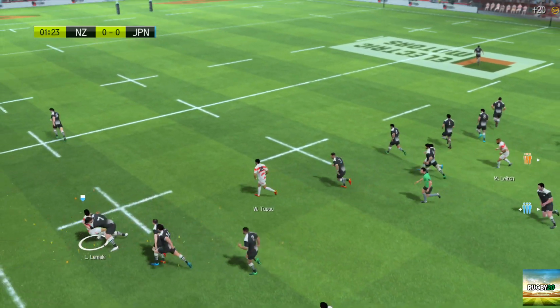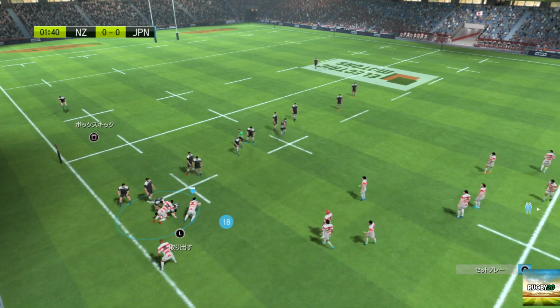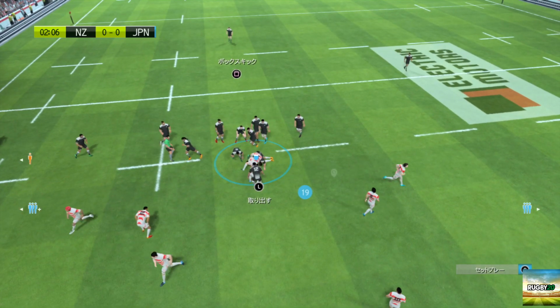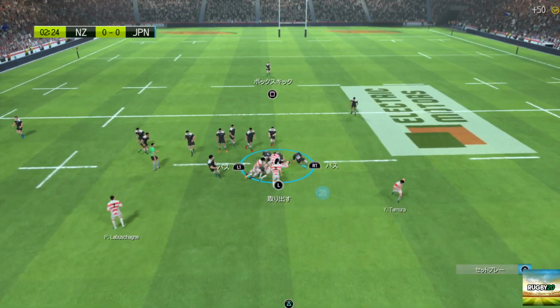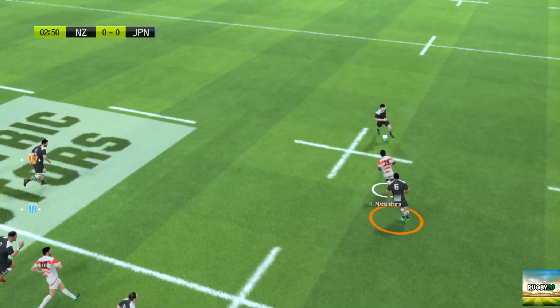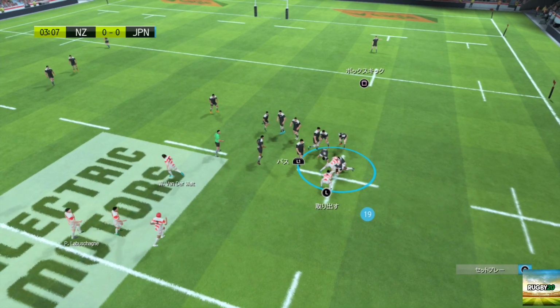The defence seems less effective out wide. Oh, that was a great tackle. Pass. They're going to work hard for the ball. They're having to commit more numbers to the ruck. It's a ruck. They've held on to the ball. Opportunity out wide. This is going to be a real struggle. Japan managing to keep the ball.